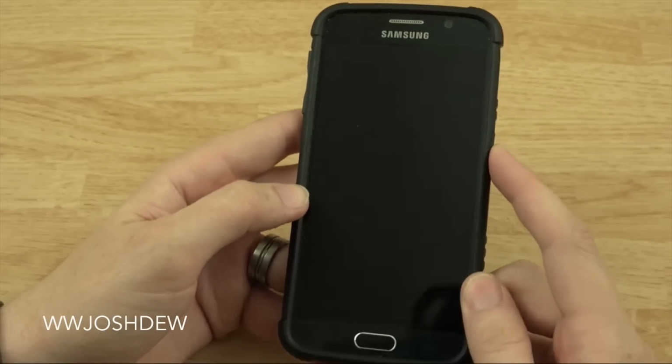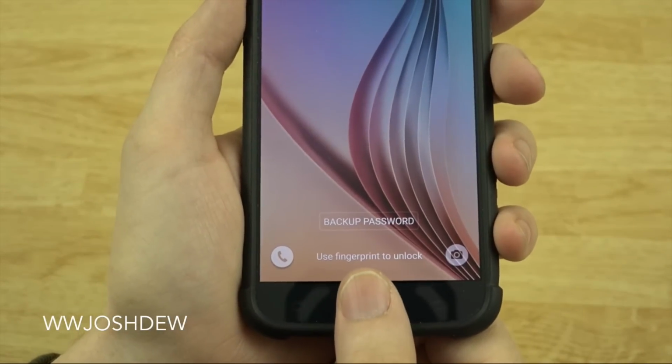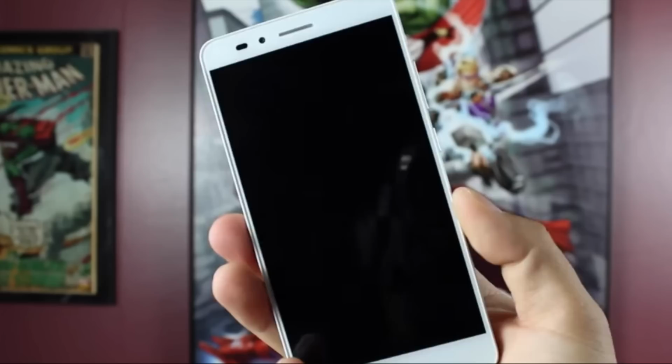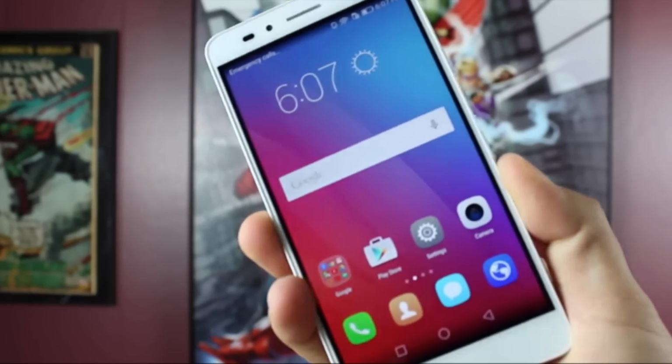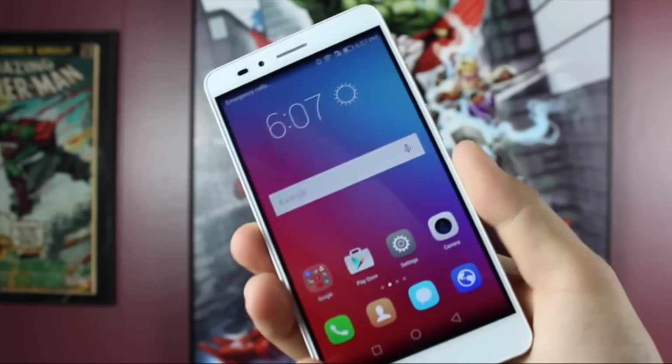My fourth problem with the S7 and S7 Edge is the placement of the fingerprint scanner. Now I know this is subjective and you may actually prefer the home button placement on Galaxy devices, but after having used the Nexus 6P and even the LG V10, I have to say that I really prefer the rear placement of the fingerprint scanner. It's just much more natural and much more intuitive.